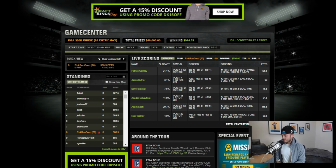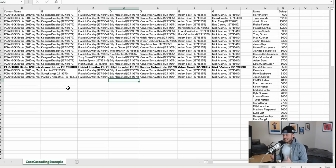I'll pop this up here. This is the exact spreadsheet that I used. I don't know if you guys are aware of this, I assume you are, but maybe you're not. I enter one dummy lineup into basically everything. On Monday or Tuesday of that week, I put in everything that I want to play: my 20 maxes, my single entries, any GPPs or satellites or cash games, whatever. I just drop a dummy lineup into it.